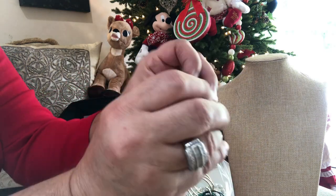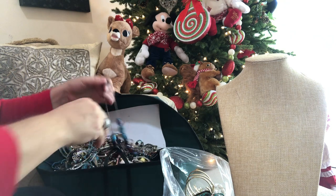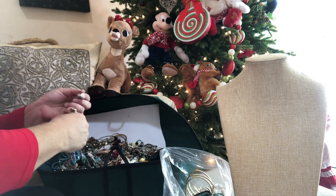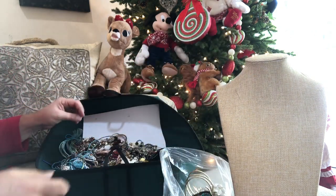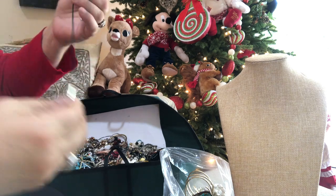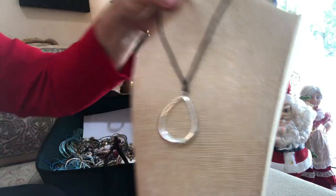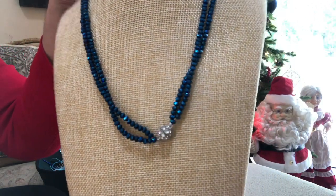Number nine, it says copper inside. This one's number nine. And let's see if we can untangle this. Here's a little Hello Kitty. Is number 10. This one has a tag on it. A lot of them do, I just haven't mentioned it. This one's number 11. And here we have number 12. It's got a beautiful sparkle to it. That's 12 pieces.